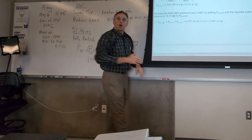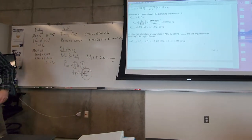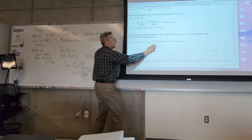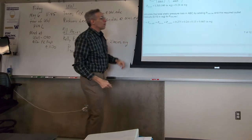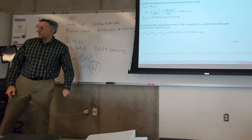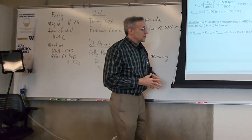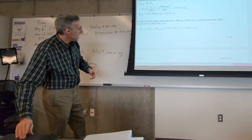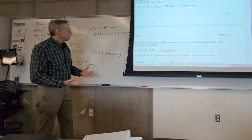And then we've got the loss through the diffuser. The final step to make it into the room, we need a little juice there, which is 0.15, and that gives us a total of 0.665 inches of water. Our fan has to overcome that. And now we've got what we need.